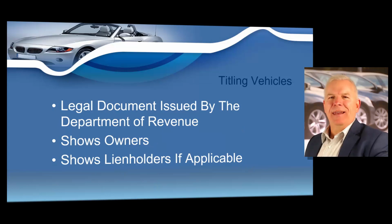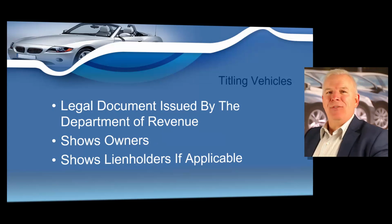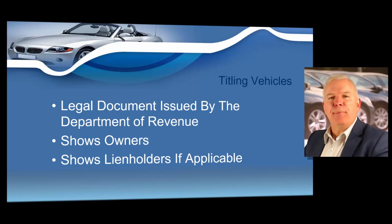Obviously a title is a legal document that's issued by the Georgia Department of Revenue and shows the person that has ownership of the vehicle and also any lien holders as well. So for example, the owner owes money on the vehicle. Obviously the lien holder reflects who has a security interest on that vehicle.